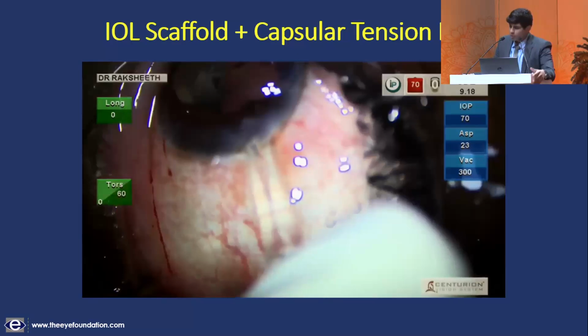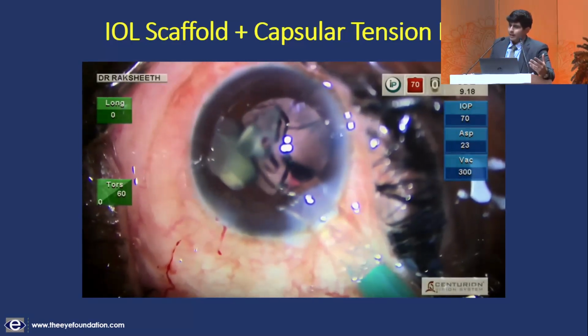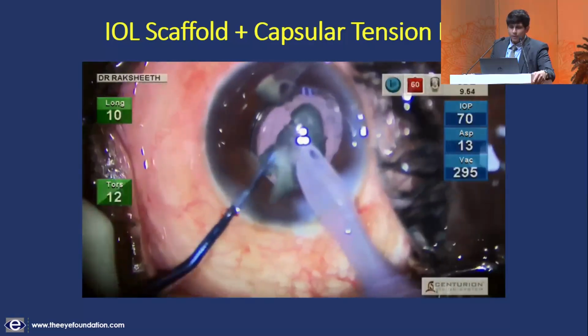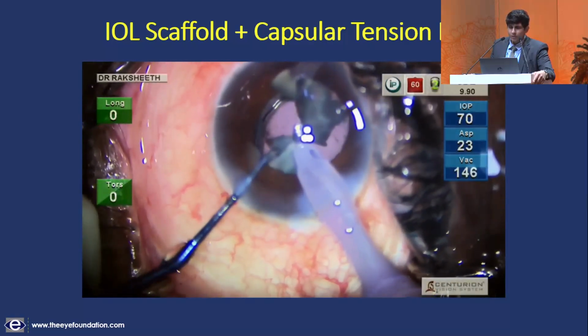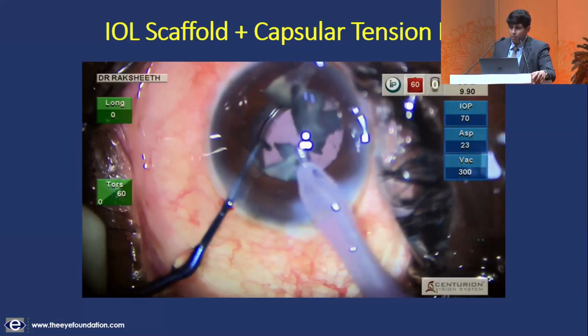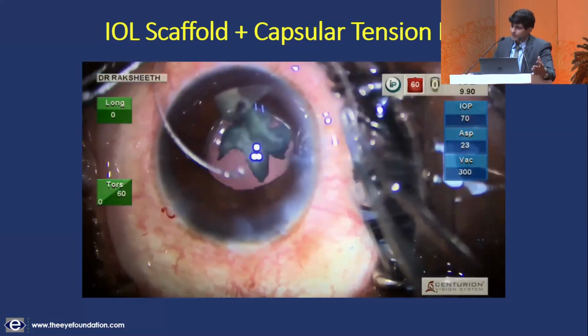I feel that using an IOL scaffold here would be better, lest I puncture the posterior capsule with the phaco tip. Once I put in this hydrophilic monofocal lens, I continue with the rest of the phacoemulsification. But here you can see that this is not sufficient. I should have probably used a capsular support at this point, and that's what I decide to do now.